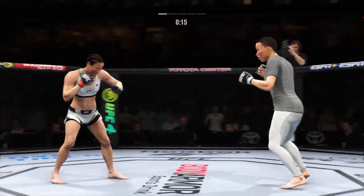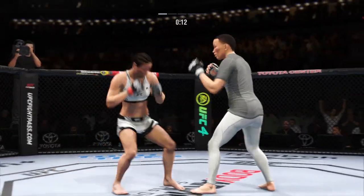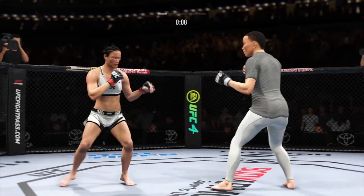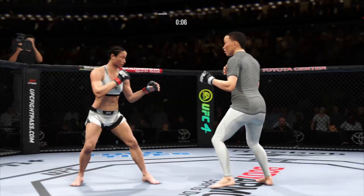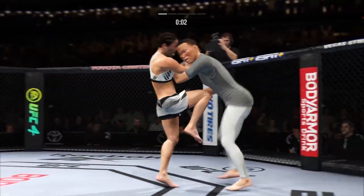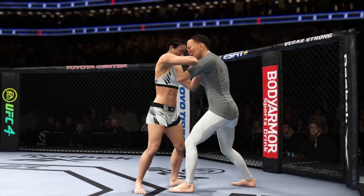As she misses with the left punch there, final seconds of round one. Big kick lands. Back in the clinch now. Big punch from the clinch. All right, so that's the end of the round.